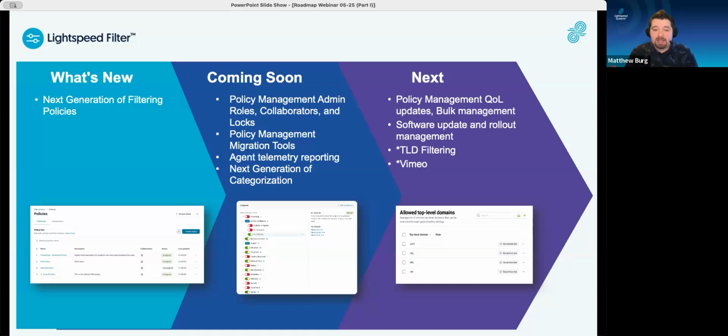But that's going to be a very exciting piece of data to get access to, because you'll be able to understand when you're doing updates or really anything, a first-time deployment, whatever it might be. All that information is now going to be at your fingertips to slice and dice however you want. We're also bringing forth the next generation of categorization. This is a pretty big thing, and we're very excited about it. We're going to be talking about that at a high level in its own slide, but that's going to really continue to make the Lightspeed filter experience better than ever before.